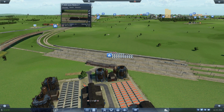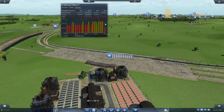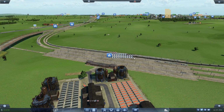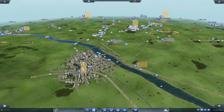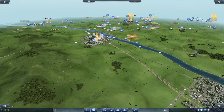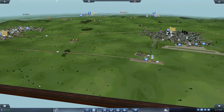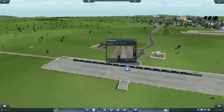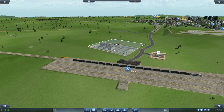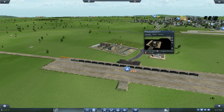There's a slag train too. How's it looking? Finances. 900 should drop off a couple of million. There's a stone train, so that's doing good. We'll check out the fuel situation up here. Right. This just dropped off some crude. Upgrade in 2 months, that's fine.